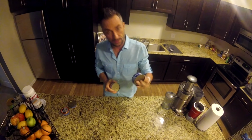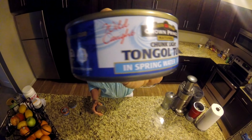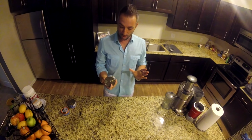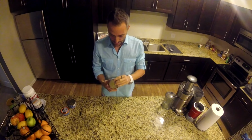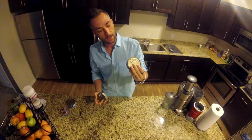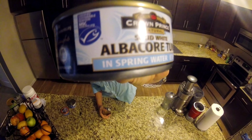So this would be the third selection, my third favorite. Here's my second favorite. This is the solid white albacore tuna in spring water. So I believe there is some salt in here. So check that out. That's my second favorite.